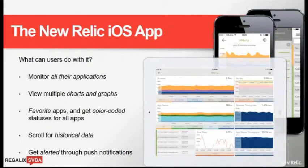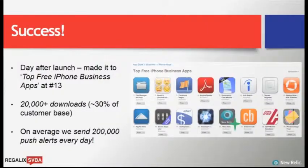So that's a big deal. We recently launched an iPad application as well. So we've been very successful with our application. We made it to the top 20 iPhone business applications, top free iPhone business apps, at number 13. We've had over 20,000 downloads to date. And we send close to 200,000 push notifications every single day on average. And that is a huge number of active users for our application.